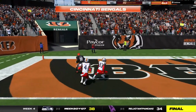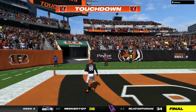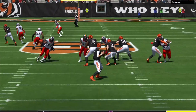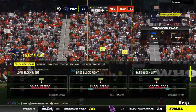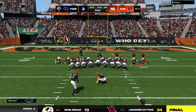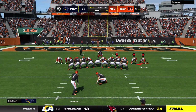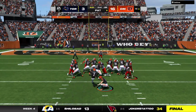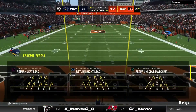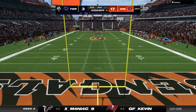And this is taken in at the 5. Touchdown. A big play there. His 2nd touchdown on the season. And the Bengals are able to strike quickly to add on to their lead. Extra point by McPherson, up and good. And the lead is now 17-3.